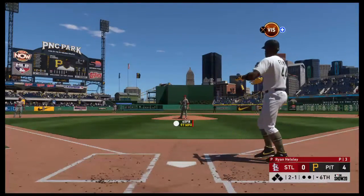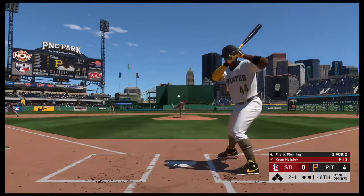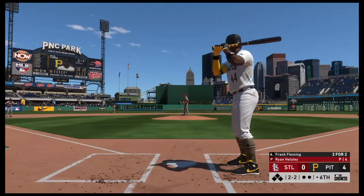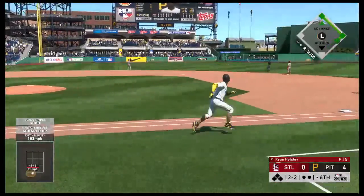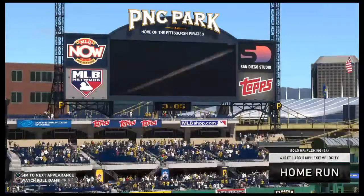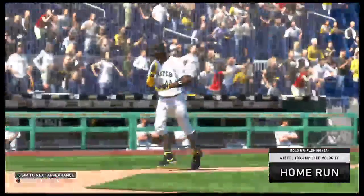Fouled off. Well, somebody's sitting off speed right here. Only way he was late on that heater is he was expecting another changeup. Swing and a miss, strike 2. Hey, one pitch right here. Come on now. Swung on and hit deep to left center. This one has a chance. And it's gone as they add still another. So a solo shot here to left center field. His second home run of the game. And the Pirates are up 5-0 now.